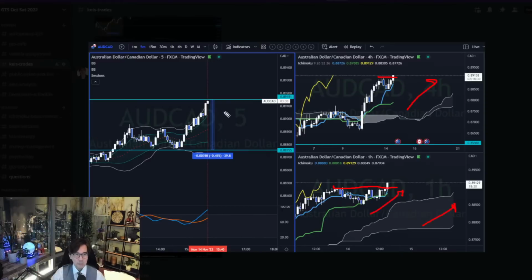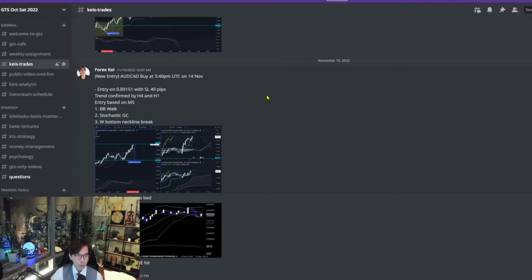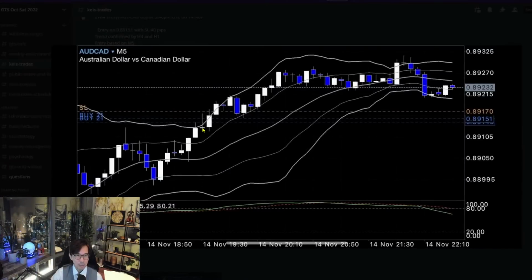And when I checked the M5, I found the entry confirmations. So I took that trade here. And I put the stop loss below this W bottom here. And I put the stop loss of 40 pips down. And then afterwards, what happened was that the market kept going up towards my direction. So this is when I set the stop loss, the screenshot on my MT5 platform.